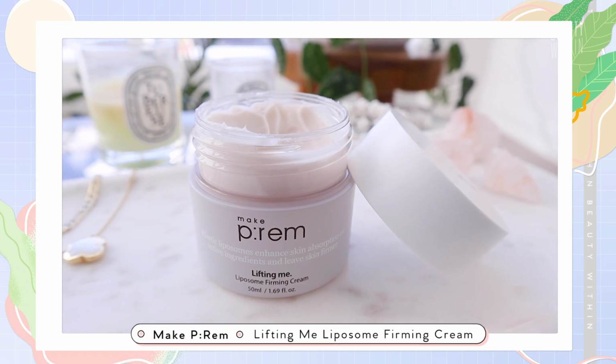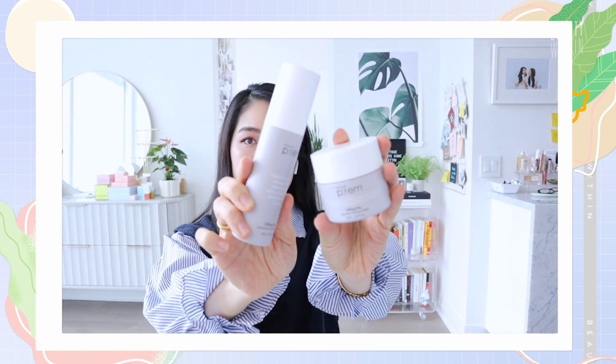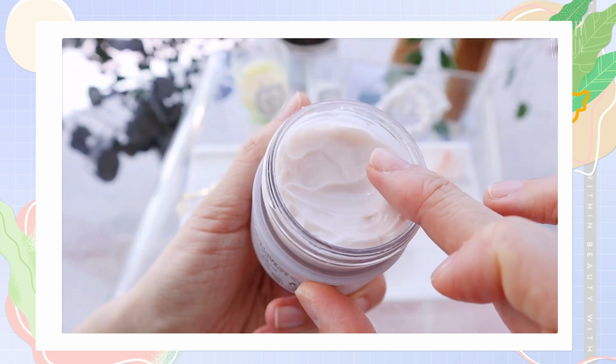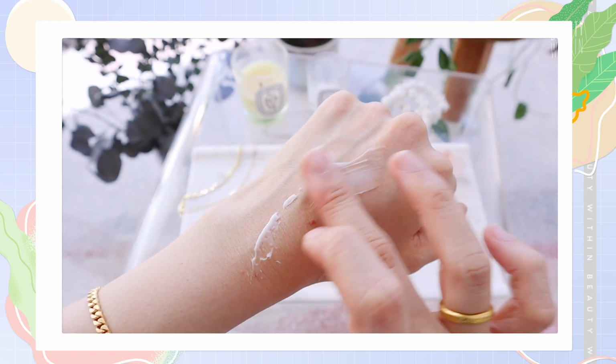Okay, so that's the serum, and I feel like if your skin is very parched like mine, it's great to pair these two together. But if you're just looking for something to help plump your skin as a serum, I think this on its own can work. But for me, because I do have very dry, parched skin that's showing signs of aging just a little, this uses the same liposome encapsulation technology as the serum. Look at that.